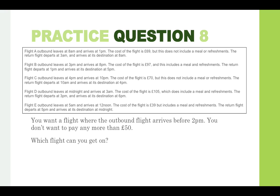So this is a process of elimination. You need to take each part of the instructions and eliminate the answers that you can completely rule out. You don't want to pay any more than £50, so let's rule out some of these. Flight A was going to cost £69, so you can't get on that one. £97, you can't use flight B. £70, you can't use flight C. Flight D, you can't use that one.